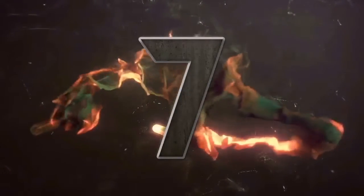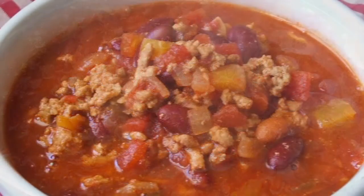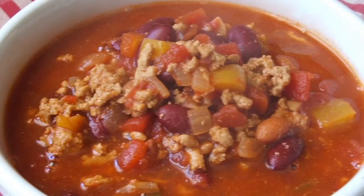Number 7. Chili. Beans. These make for the cornerstone of this inexpensive meal. Go easy on the meat here and you should have a very inexpensive and hearty meal.